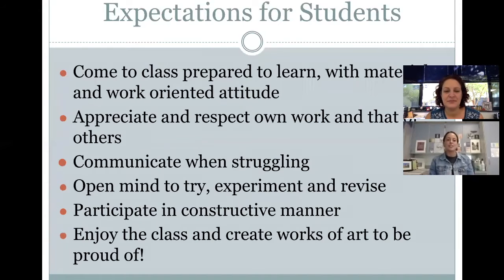Our expectations for students are that they come to class prepared to learn with materials and a work-oriented attitude, that they appreciate and respect their own work and the work of their classmates, that they communicate with us when they're struggling. This year especially, things are very different, and we expect students to struggle day to day sometimes, and as long as they're coming to us and explaining what's going on, we're happy to help them problem solve. That they come with an open mind to try, experiment, and revise their artwork. That they participate in a constructive manner. We do a lot of critiques, we do a lot of class discussions, and their attitude during that is going to be very important. And that they enjoy the class and create works of art that they can be proud of.